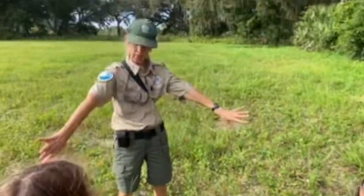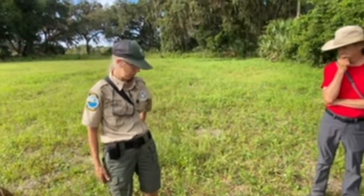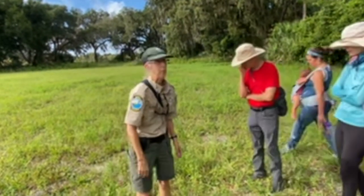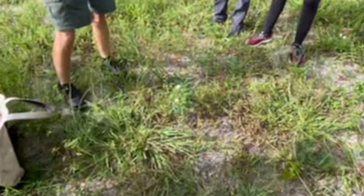We'll have you back up a little bit so people behind you can see, because there's a big group. We can spread around. Don't step in the hole here. So this is stingy nettle, and I'll point it out. We're going to actually harvest it.